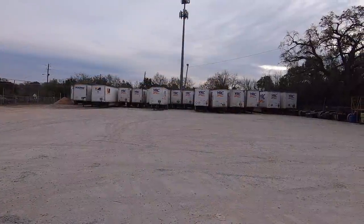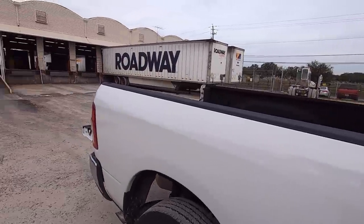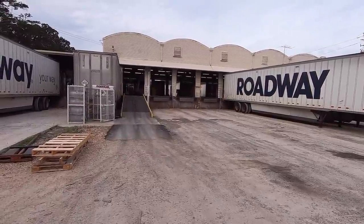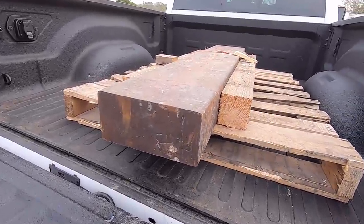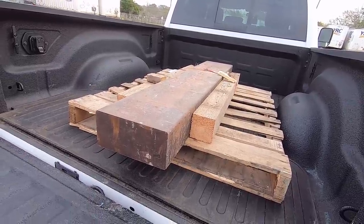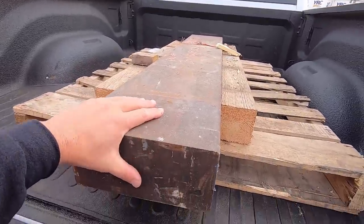I am at the YRC terminal in Mobile on this cold morning, and I have just picked up another cool shipment from Andrew Alexander from Blacksmith Tools. I got this fine big slab of steel. Found this over at A&E Machine and Gear over in Dallas. Look at this bad boy right here.